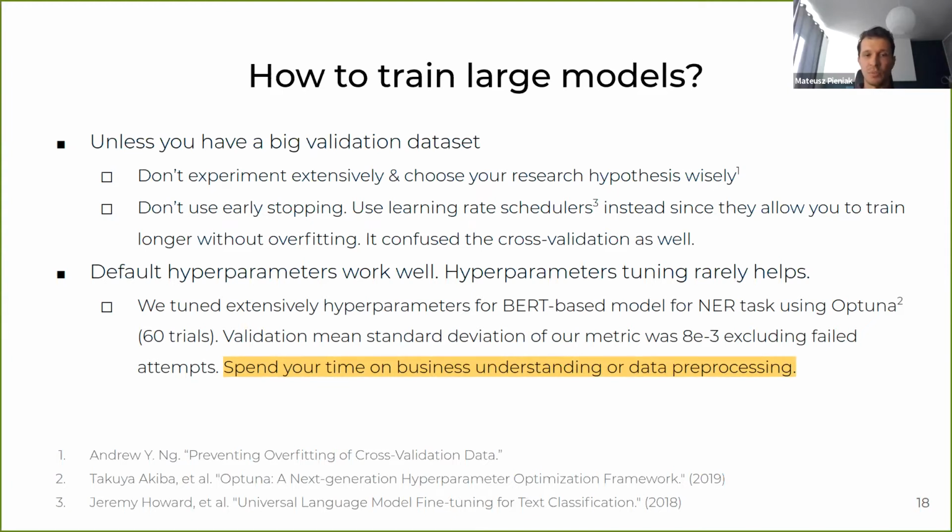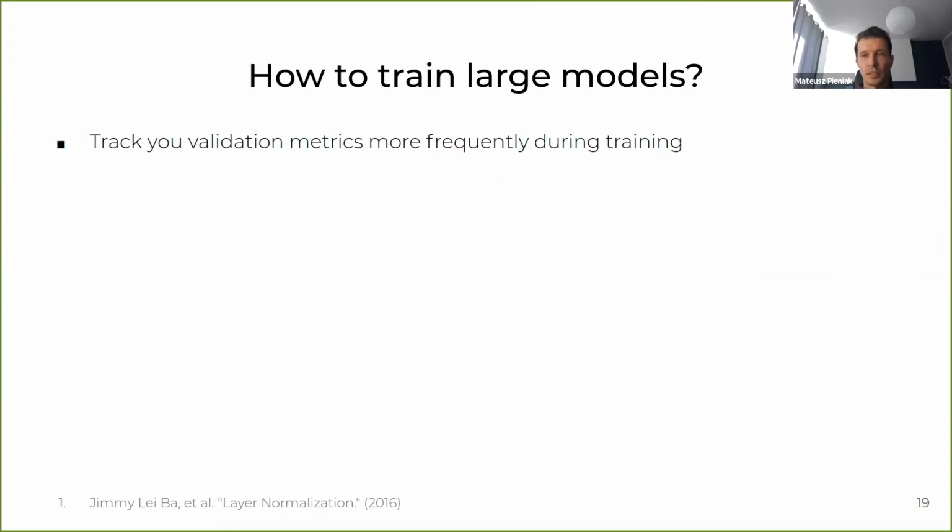So my advice is to spend more time on business understanding of the process. And also, if you have very big models and very small data sets, you want to track your metrics more frequently, because you rarely need to go through your whole data set to actually see the improvement. Usually, if you have good language models pre-trained on a big corpus, you will need only a few examples, because from the GPT-3 paper, you may know that language models are few-shot learners, so they need a few examples to learn something. I recommend monitoring not every epoch when you sweep the whole data set, but much more frequently. You could say that you could lower the learning rate, but it's also tricky, because if your learning rate is too little, then you cannot train very efficiently.